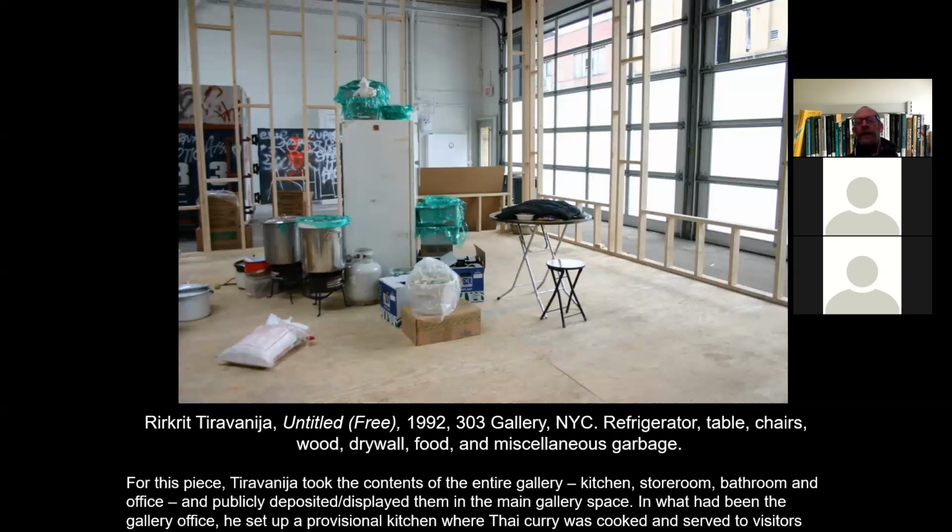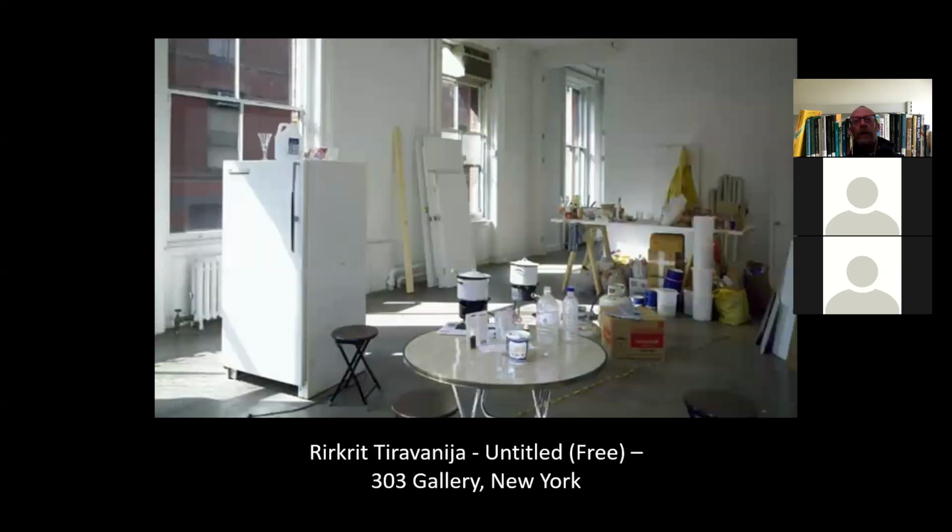And there is also the utopianism of this idea of sharing food, right? It sort of evokes the hippie communes or these collective meals, because he gave away this curry for free. People could hang out in this gallery for free. That's where the title comes from, in part. Another view here.